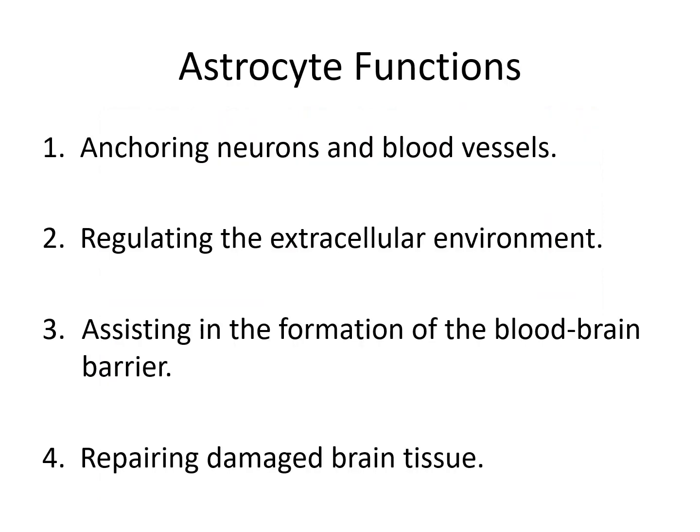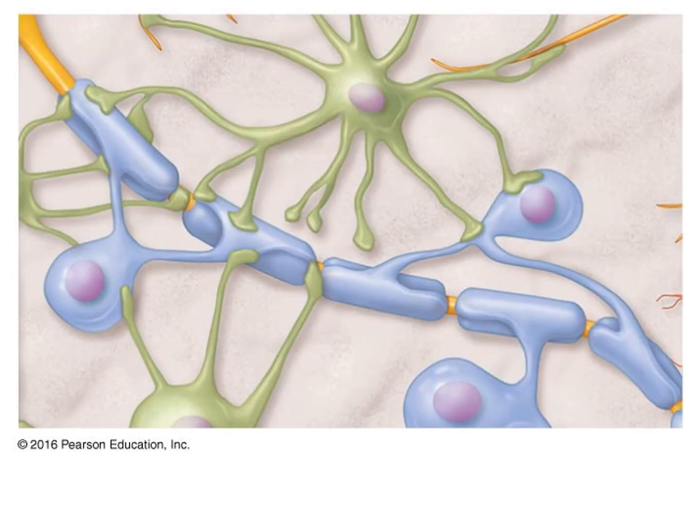Okay, so what are the astrocyte functions? They have a number of different functions. They anchor neurons and blood vessels, okay, with their little end feet. They help regulate the extracellular environment. They assist in the formation of the blood-brain barrier. Okay, well, we haven't mentioned this yet, but we will eventually have a discussion on the blood-brain barrier where the vascular system is separate from the nervous system. And they're important for repairing damaged brain tissue. So here's another picture of an astrocyte. You can see that little end feet can associate with neurons and other cell types.